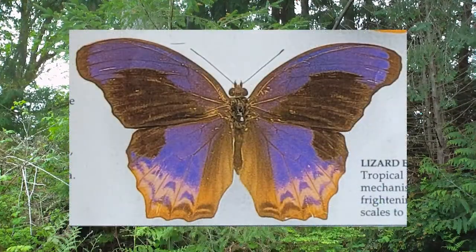This next one is called the Royal Assyrian butterfly. Just this beautiful blue and dark colors there.